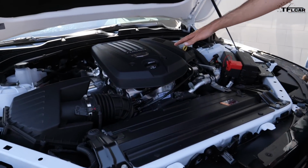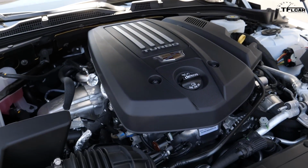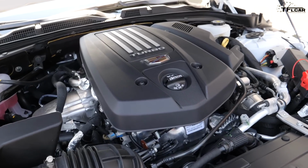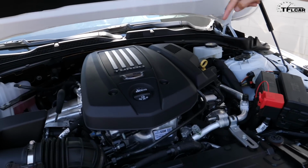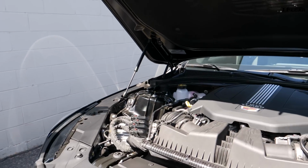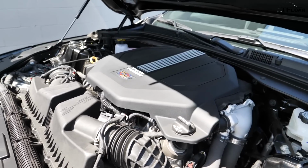Now, under the hood of the CT4, you'll find a 2.7 liter 4-cylinder turbo. There are a couple of engine options. The base engine option is a 2-liter 4-cylinder turbo. This is a 2.7 4-cylinder turbo. You'll find this engine in another GM product, but a fairly different GM product. This shares a lot in common with the Silverado 4-cylinder turbo. Now, on the larger end of the spectrum, the V-Series has a twin-turbo V6.